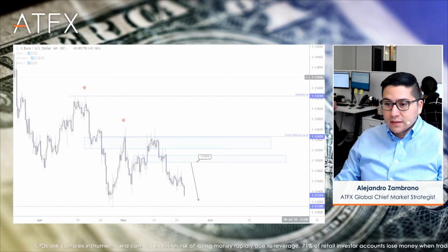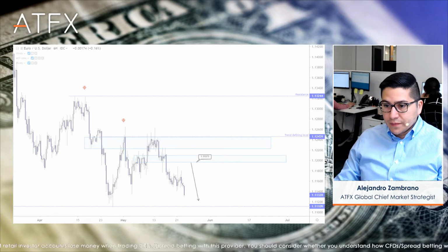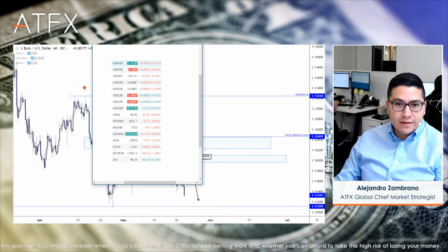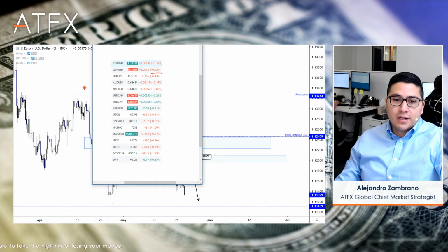Let me see if I can show you a little overview. So actually, let's do it from the beginning. So what's going on here? We have GBP/USD going lower. Obviously Brexit, that's worrying people. I think that's a big reason.